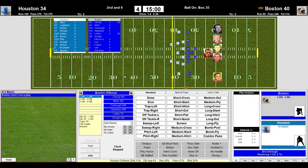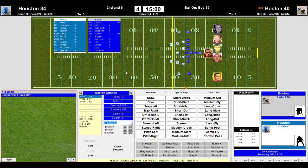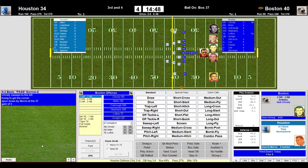2nd and 6, ball on the Patriot 35. Patriots will go to an I formation. Up back is Miller. Christie's behind him. Sweep left, Christie. Here comes a power sweep. Christie has it, but only a gain of 2, spun down by Denton Morris, and that's his 5th tackle. The Patriots really haven't been able to get a good run game going. It brings up a crucial 3rd and 4 on their own 37.